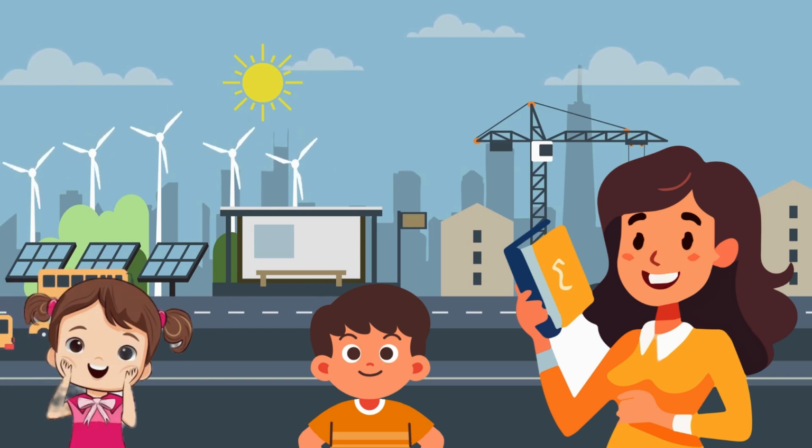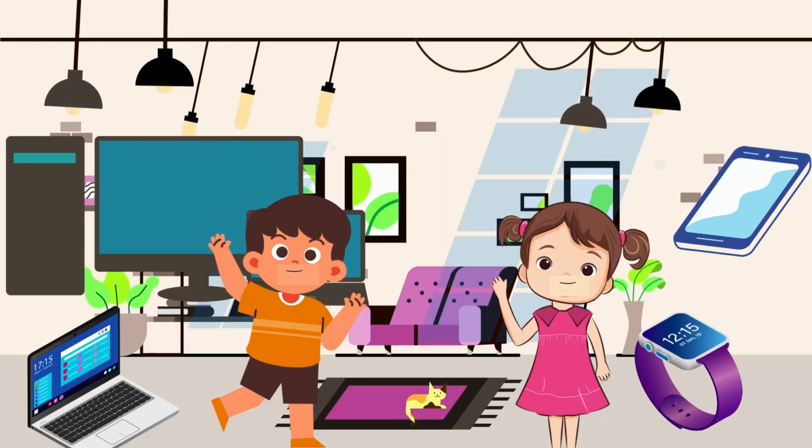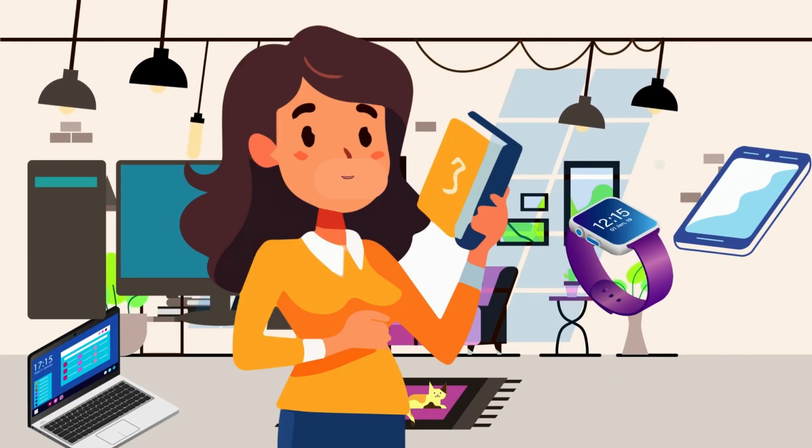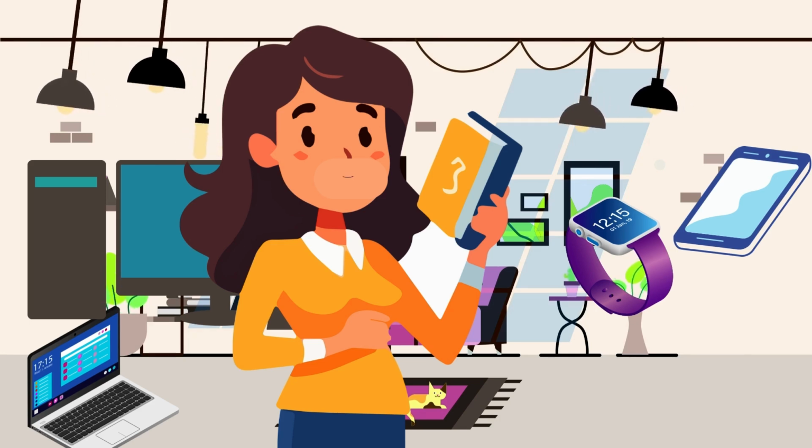Welcome to the modern city. Look at those tall skyscrapers. In modern cities, we have cars, buses, and even electric scooters. Look at all the cool gadgets we use every day. Time for a dance with modern inventions.